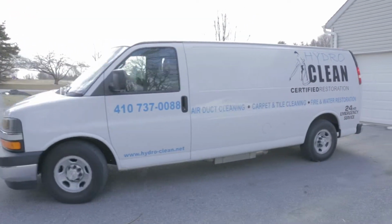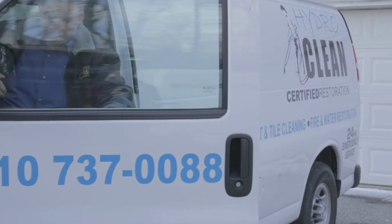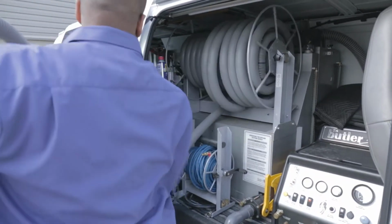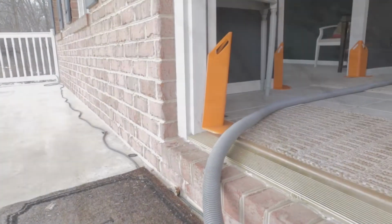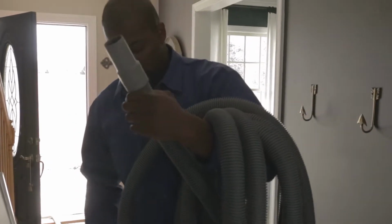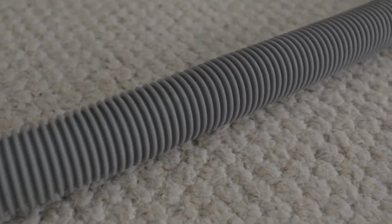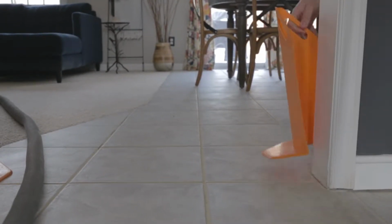You expect the very best, we provide the very best. We arrive at your home with uniformed, trained technicians using powerful truck-mounted equipment. We just run the hoses from the van to the inside of your house. Corner protectors are used to prevent damage to your walls.